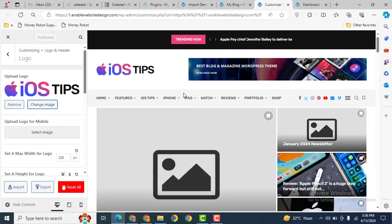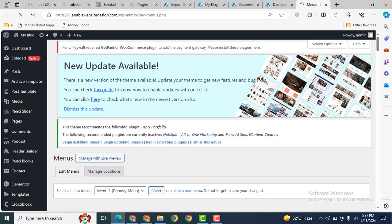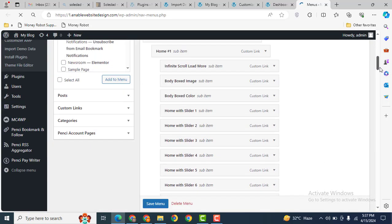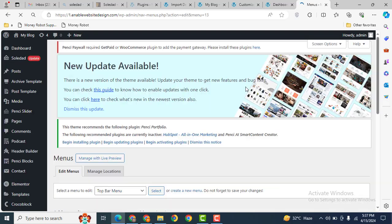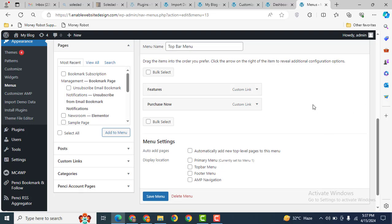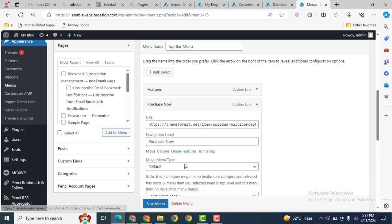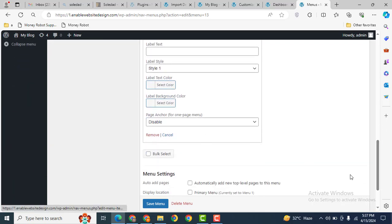After that, if you want to change the menu, just you can go here in the menu. Then here you can see this is the menu, and you can edit any of the menu here. You can select the menu from the drop down, and after that scroll down. And if you want to delete anything, just you can go here, and after that scroll down, then simply click on remove, and after that click on save changes.